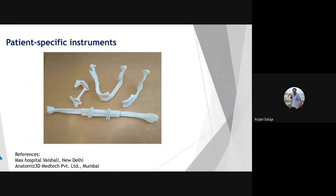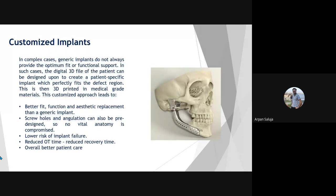All right. So after the patient-specific instruments, which involve both drills and cutting guides, let's move to customized implants. I'm sure a lot of the people have already heard this phrase before multiple times, but it's basically a case whereby your generic implants, because the anatomy is so irregular and every patient body is different, one generic implant might not fit every particular case. So in such a case, it does become important to get an implant that is designed specifically to the patient's missing anatomy, which is known as a customized implant. This fits the defect region perfectly and helps restore both functional and aesthetic properties.